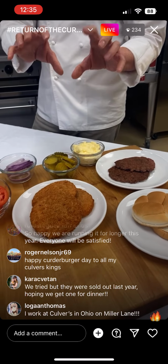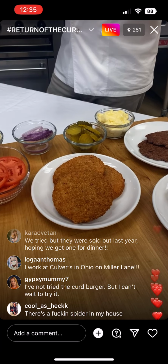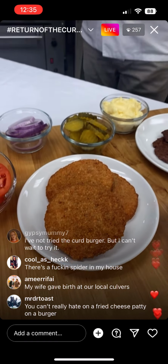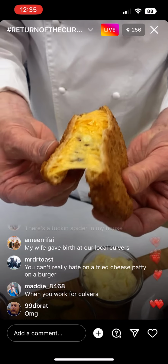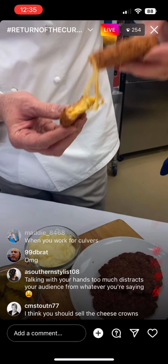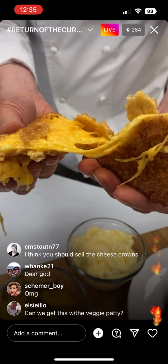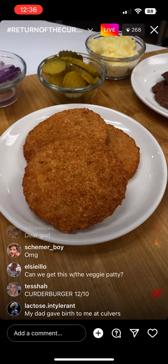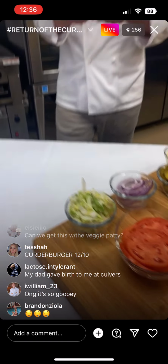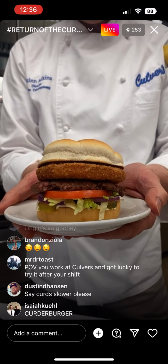But this is the magic. This is a breaded fried cheese crown that has both our white and yellow curds. And just so you understand what we're talking about, look at that. It was really important that you see both the yellow and the white curds on that. Just ooey, gooey, Dairyland deliciousness. And this is the magic. As you can see, all fresh ingredients, everything supports one another, and here you are. This is the Curter Burger that is back starting today through the end of the month.